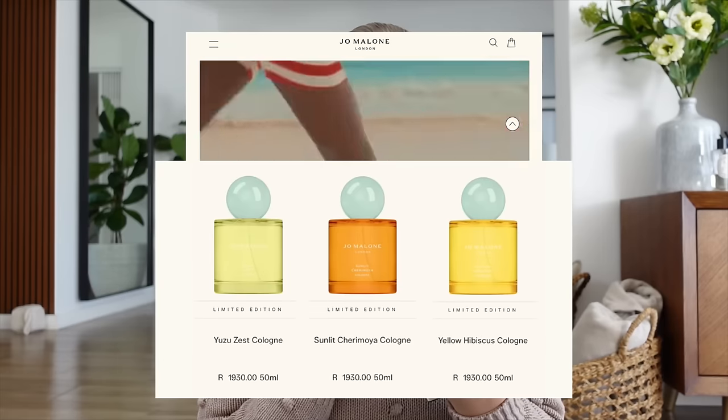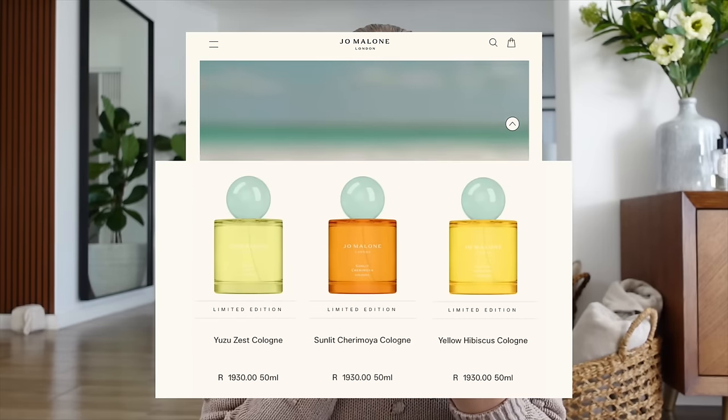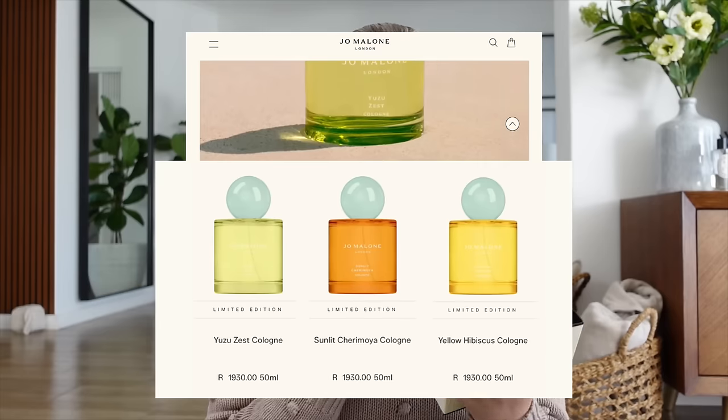I absolutely love Jo Malone. I'm such a Jo Malone girlie. It says, "Dear Jessica, your summer scent list just dropped." And can I just say that I gasped when I opened this box, because not only one, not only two, but three Jo Malone fragrances. I think these retail for 1,900 and something for a 50 ml.